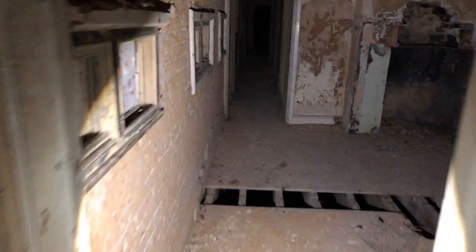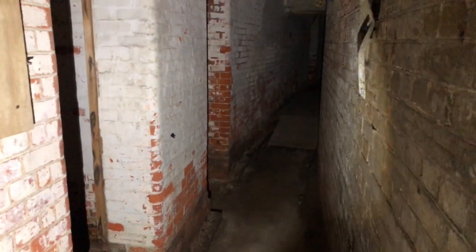Right, back out, go outside and check out some of those bigger tunnels on the other side. Again, watch the gaps in the floor, Lee. Right, so we're now going to go into the dungeon. Creepy tunnels. Now, are we going to go right? Are we going to go left? Let's go left.